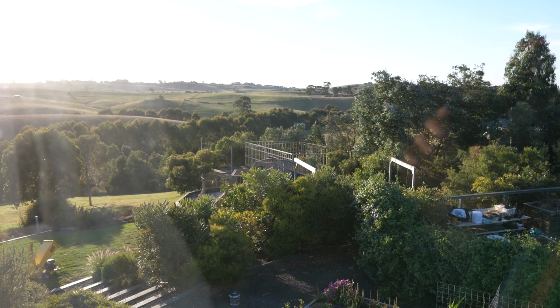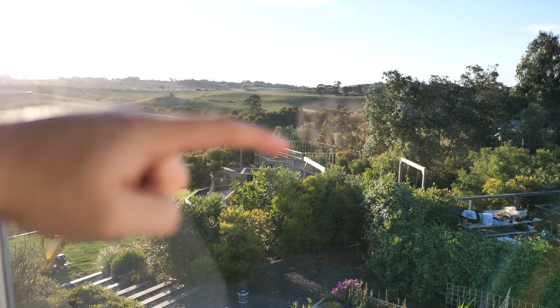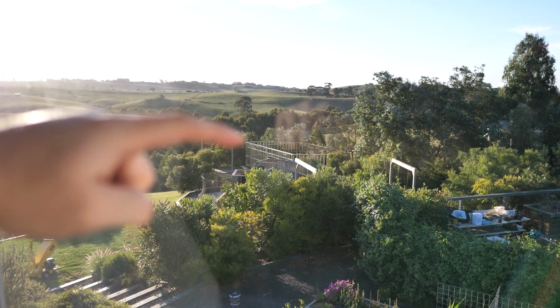And then if I look outside this window here, you can kind of see the shed. So we'll go out there and I'll show you what I'm up to.